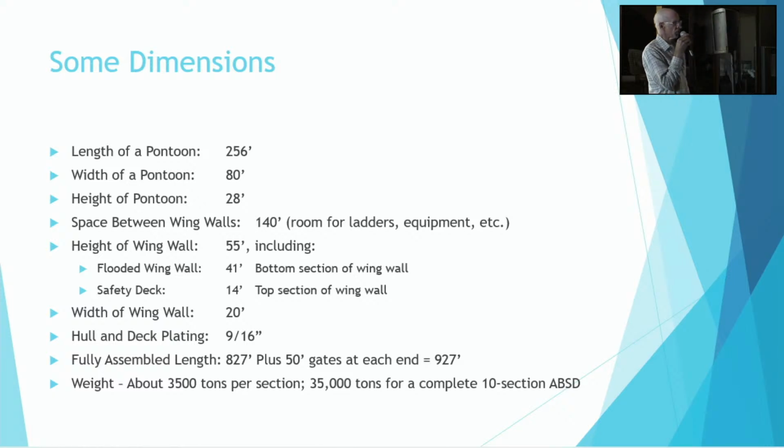And these things are huge. They're 206 feet long. Each one is 80 feet wide. And it's just a lot of structure inside. I'm kind of coming from the technology side, so all the stuff was interesting for me. The wing walls are 20 feet wide by 80 feet long. So inside that wing wall, when you go to the full scale, that's a lot of space. About 3,500 tons per section, so about 35,000 tons for the whole floating dry dock.